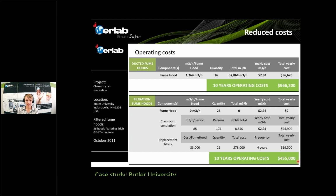Based on 10 years of operating, this represents 5,500,000 euros for the filtration fume hoods. So a savings of almost €500,000.